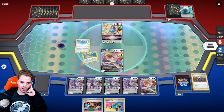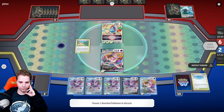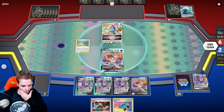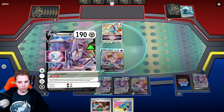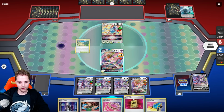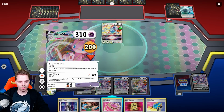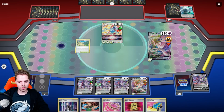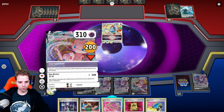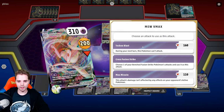I don't know if I want to collapse. I'll collapse here. Collapse, get rid of one Genesect. We'll save that switch card for later. I think I'll just use Fusion Strike System. Draw a bazillion amount of cards. We have Escape Rope and Boss. Still not what I need quite yet, but we can still draw the Echoing Horn later. Yes. Retreat. And then go for Cross Fusion Strike. Max. We could Technoblast, I suppose.